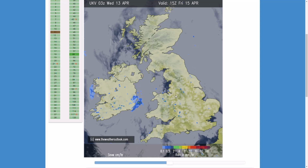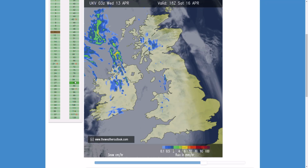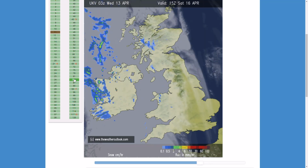Could be a really sunny and warm day. Friday does look like it's going to be the peak of the temperatures over this warm spell we are going to be having, with temperatures potentially 21, 22 degrees where we see the sunshine. Through Saturday, still some showers around in the west, and by Saturday evening you see those weather fronts starting to approach. So Saturday's still a decent day, especially the further eastwards you are.